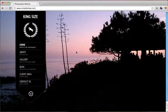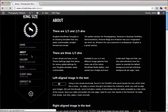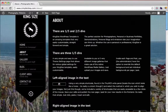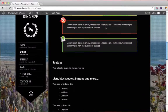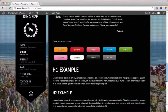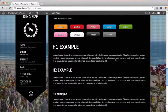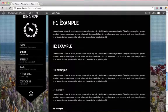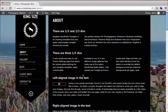And the next thing that I want to do is set up the About page. So the About page doesn't have any of my content here, but it gives you a lot of examples of what you can do, and you could read more about that in the theme documentation that I showed you in the beginning in that zip folder. So you can make buttons and headings and different things like that, but for now I just want to add my picture and some text.